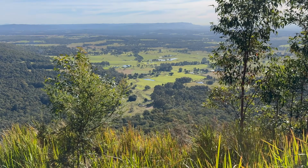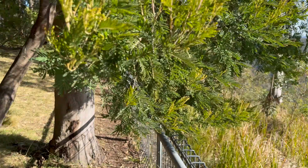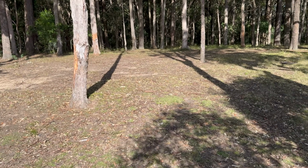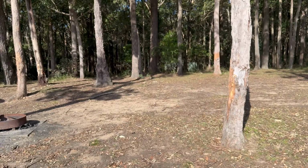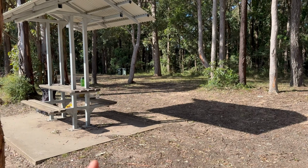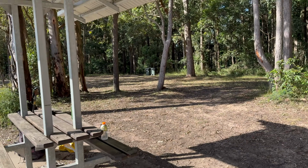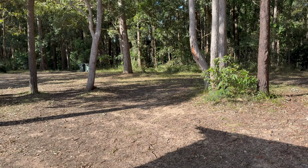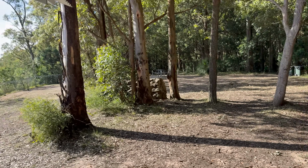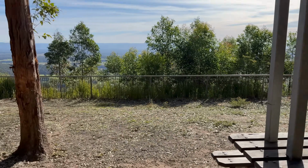So this is Heatons Lookout. You can camp up here. It's pretty nice. There's a toilet and a tank over there. There's a picnic table here that's covered. There's a couple of bins. There's another picnic table down to the left. Only thing is there is a road 10 metres down there. But yeah, it's still pretty nice. I don't think there'll be too many people up here.